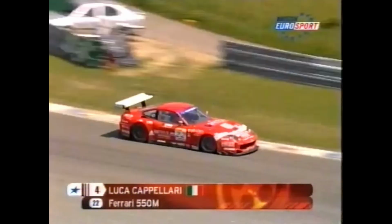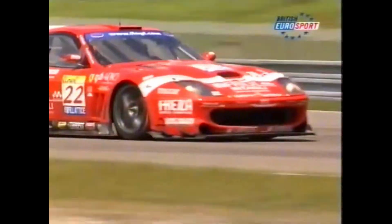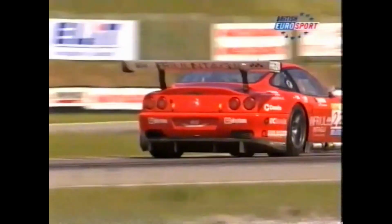Fabrizio Golin started it, Luca Capillari doing the middle stint here. And as we've seen, they were the winners on the road, narrowly over Matteo Bobi and Thomas Biaggi in Enna, only to lose it in the scrutineering bay with a cracked airbox.